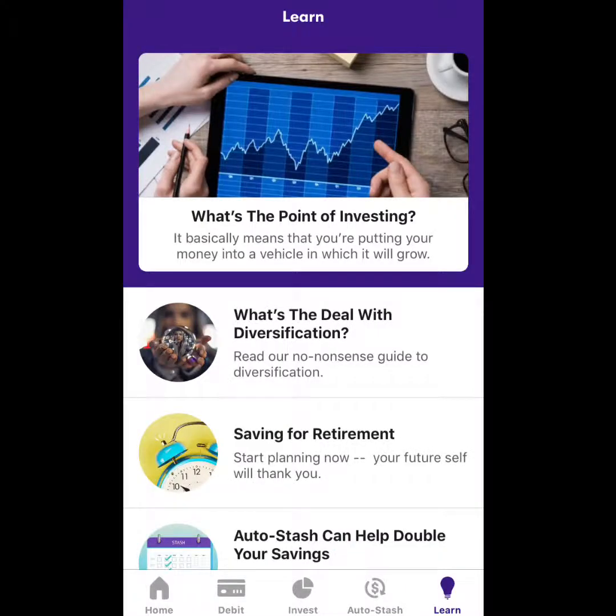Another key feature on Stash that I really like, and one of their main functions, is the Learn tab, and they have tons of really quick articles on here for young investors or investors just getting started on the stock market to help you grow and learn as you invest more and more. And that's one of the things I really like about Stash, and M1 Finance doesn't have something quite like this to help investors learn as they grow their portfolios.